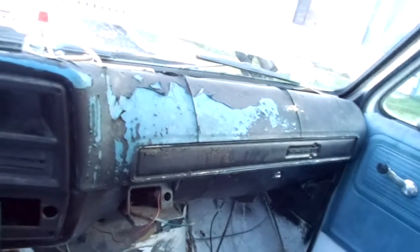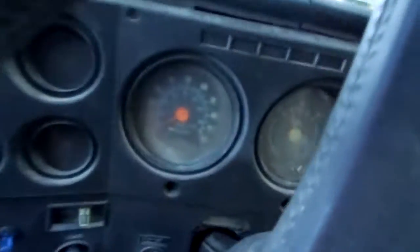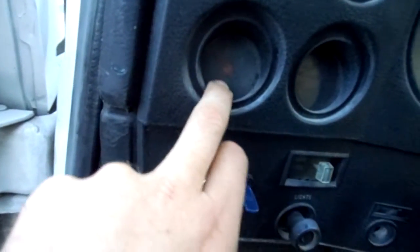Yeah, dash is toast. At one point or another, somebody decided to spray paint this thing. Bad idea. They even put a band-aid on one of the cracks. Kind of silly. None of the original telltale lights work. That's your temperature gauge there. That's not working. I think that was a clock. Let's see here. Vacuum gauge, not hooked up.